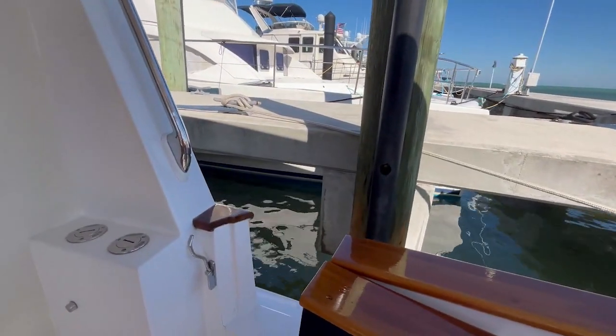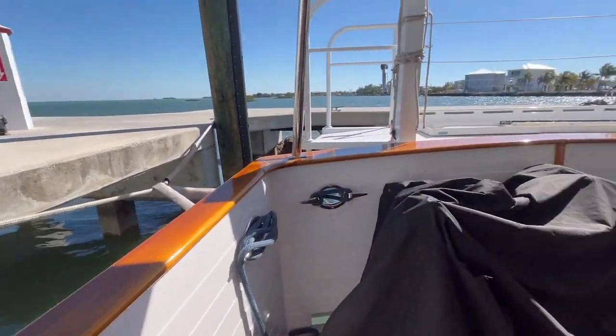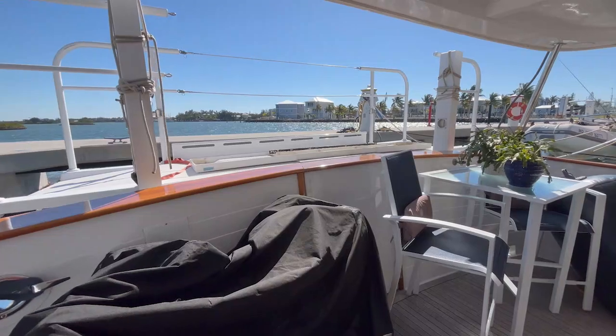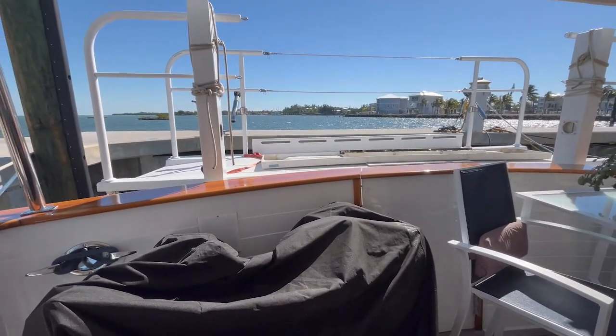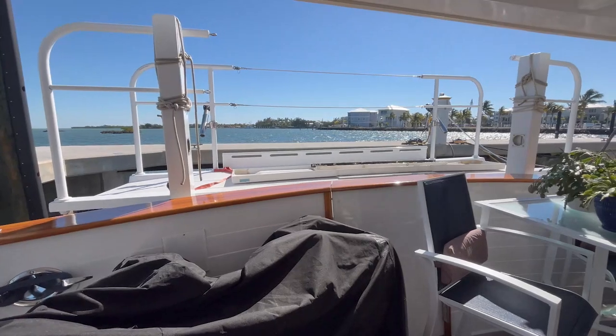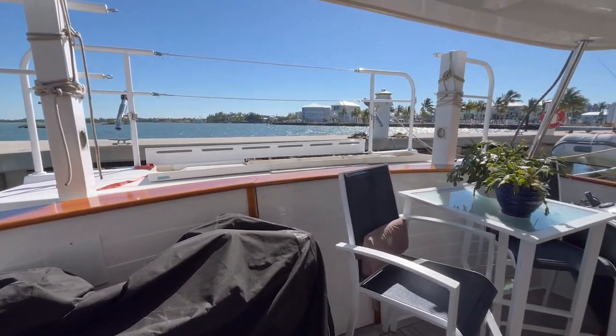Fortunately, we are in Key West and I can walk right over the dock, so it has made it easier. What we're going to do is go ahead and take the boat out of the water. We'll take the lift off and return it to our house in Texas and put a temporary swim platform on to continue our travels.